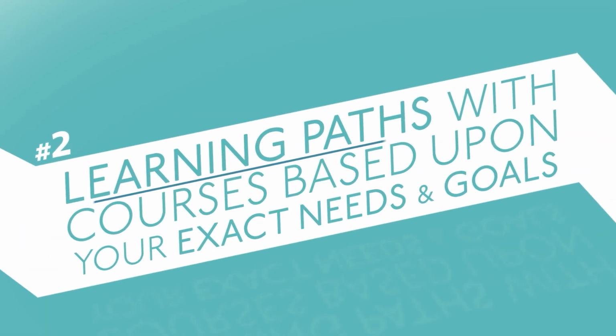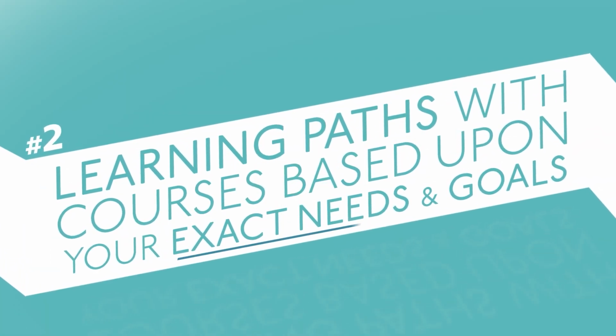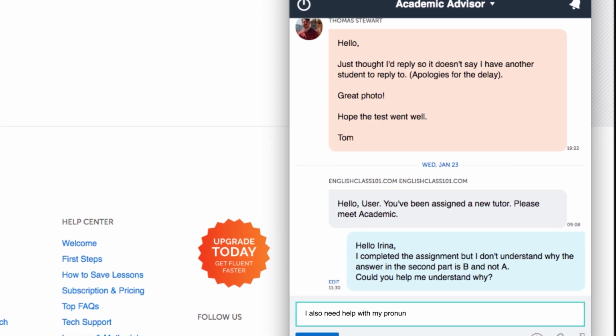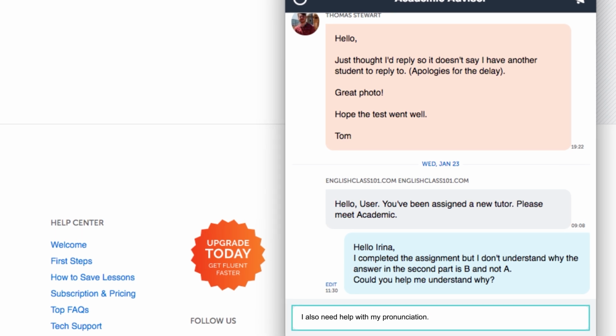Number 2, learning paths with courses based upon your exact needs and goals. Simply tell us your goals and we will identify the best courses and study plan to help you reach them in the shortest time possible. Even though you are technically learning a language on your own, our team is always here to help and make sure you reach your goals fast.